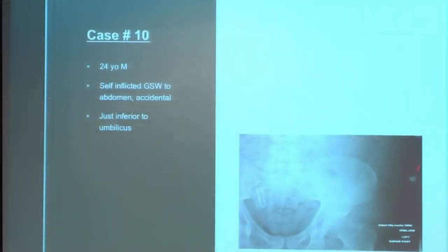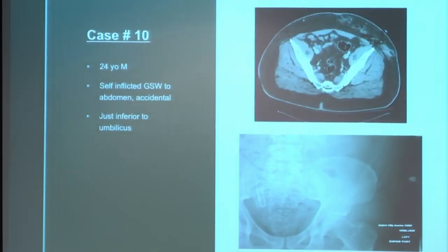So here is his entry wound. That's a bad spot, right? Here is a metallic foreign body. So this guy's completely hemodynamically stable. So he goes to the CAT scanner because we're going to see what he hit, to guide my operation. Sadly for me, he hit nothing.